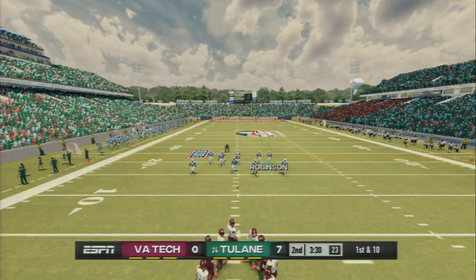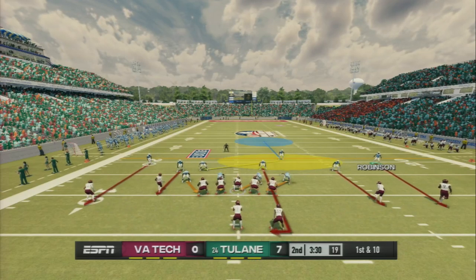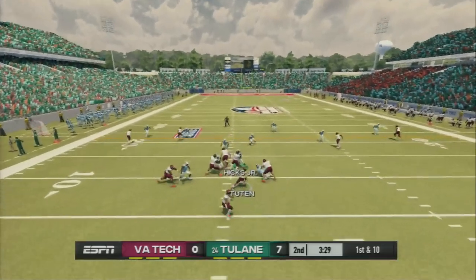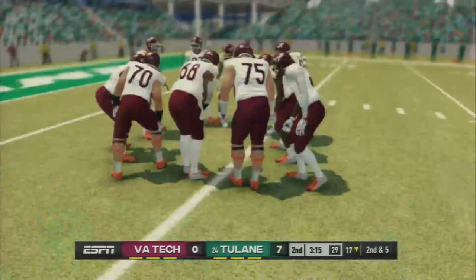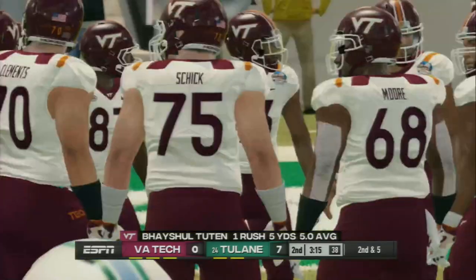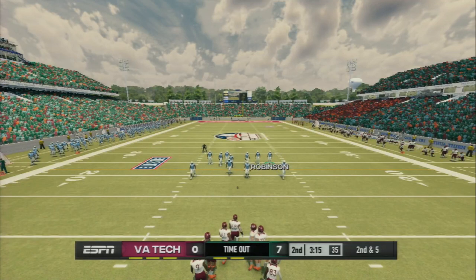There hasn't been too much daylight between these two teams. In games like this, some players try to press too much, and that can cause mistakes. Takes it up the middle for a nice run. Second down and 5, ball on the 17-yard line. Tulane's going to use their first timeout of the half here.